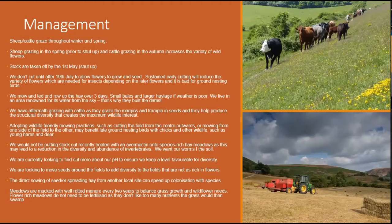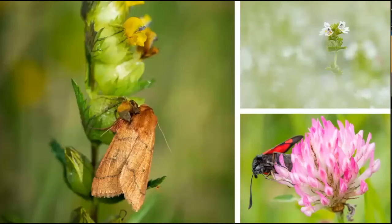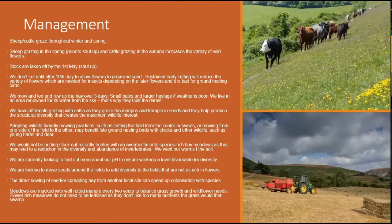So when we do get round to cutting the grass, we will mow it and ted it and throw the hay round a bit to dry it out. And that takes usually about 3 days. We try to get small bales, but if the weather is a little bit against us, we will take silage as well. We would prefer our hay meadows, and we spend a lot of time at them now, finding out a bit more about their soil structure and their pH to ensure that we can balance the wildlife and the need to have fodder for the animals. So next slide.